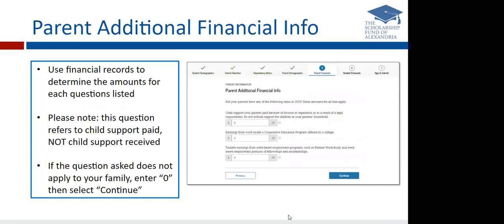Next, it'll ask some additional questions about financial information. The first question is any child support your parents paid because of divorce or separation. Please note this is money that they paid, not money that they received. The next two questions ask about cooperative education or employment programs. These are need-based employment programs that your parent would know if they did have, such as federal work study or a fellowship or a assistantship.